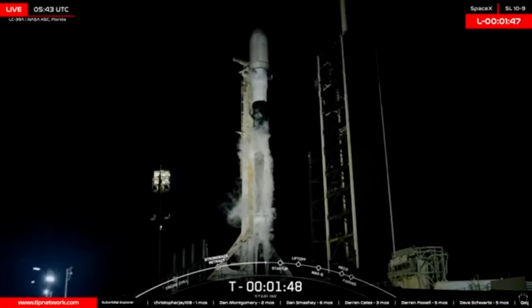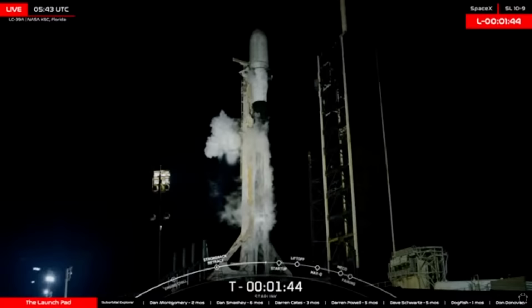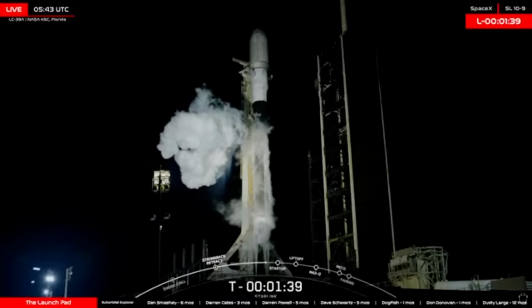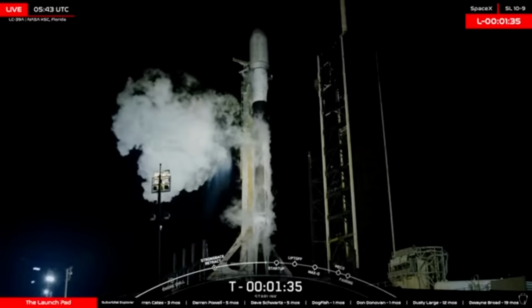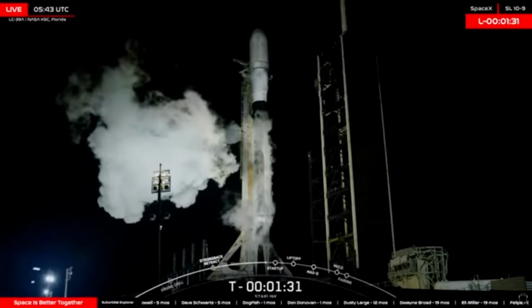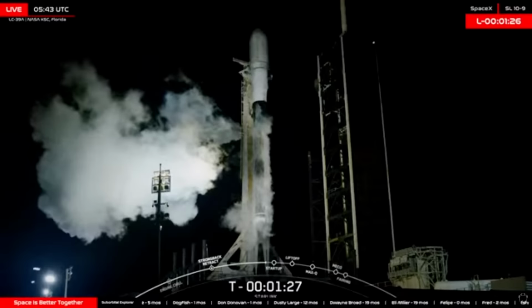Now, SpaceX no longer provides live coverage of deployment, but deployment is set for 1 hour, 3 minutes, 34 seconds into flight after a second burn. There is that final purge of the Strongback in preparation. Coming down now, T-1 minute, 32 seconds, and counting till launch. Ground gas closeouts.